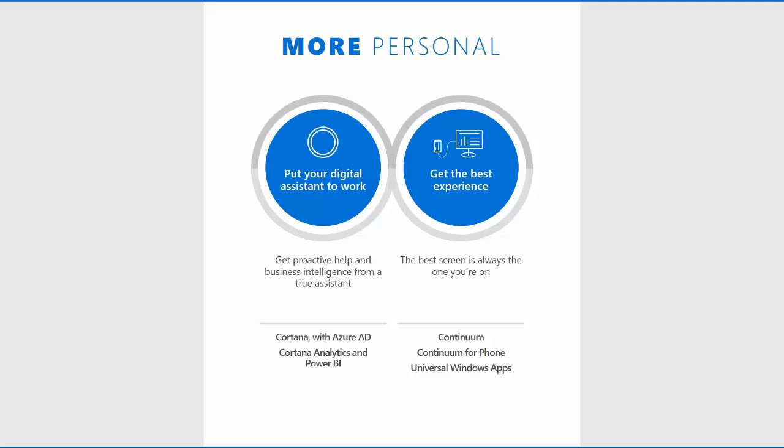So I'm not only asking questions about my schedule or saying I'm running late or adding things to my calendar or to-do list, but I can also use Cortana to ask about my business data, to ask about my pipeline or my production statistics that are currently running real time in those systems. We also, using Windows 10 and using Cortana as a digital assistant is really another way we're empowering people to integrate in with Windows 10.